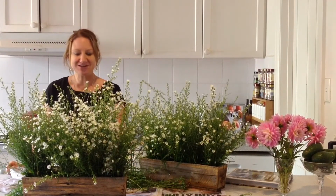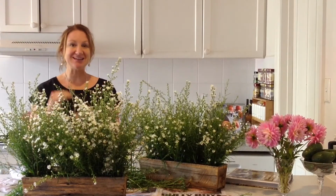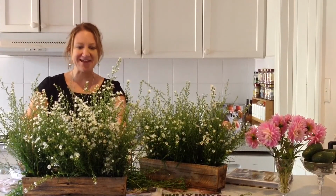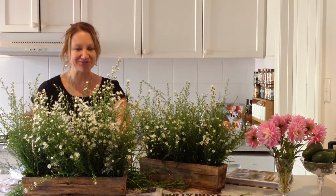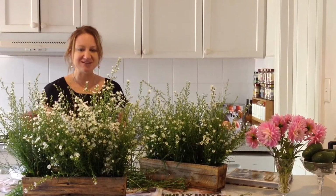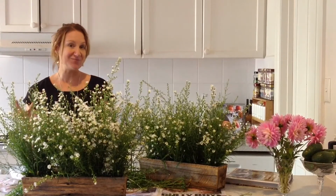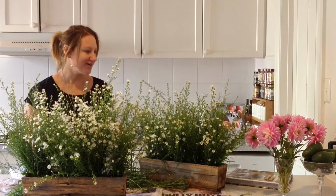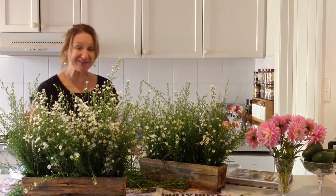One thing you need to make sure of with your table centres is that they're not too high. I've actually taken this out to the table, sat down, and they're a little bit high. I actually do want to see the person sitting across the table. So I'm just going to trim them all down a little bit, so that it still fills the table, but my guests aren't hiding behind all this foliage. But I'm really happy with those.